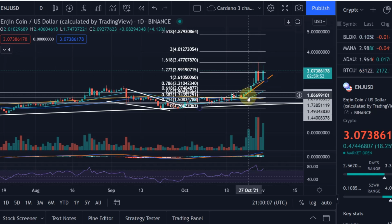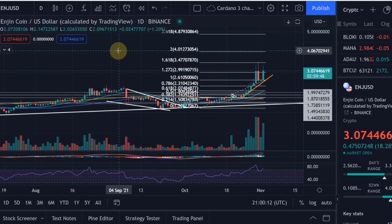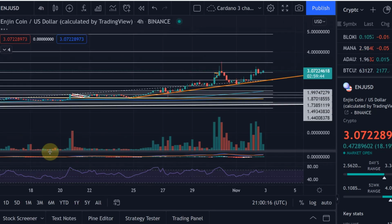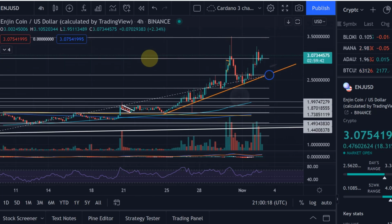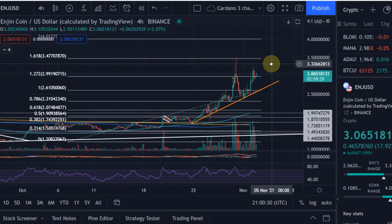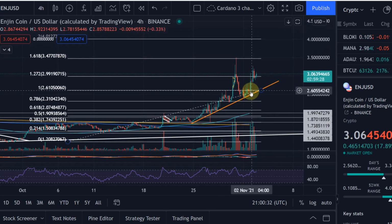Then we retraced all the way back to that trend line. And I did say when we retraced to that trend line, it would be a good buying opportunity, as I always say. But again, it's never financial advice, but as long as we are above an ascending trend line and we have a pullback to that trend line, these pullbacks are often really good buying opportunities. I've said it so many times, and it has worked out again. So nice potential profit here if anyone took the chance down here.